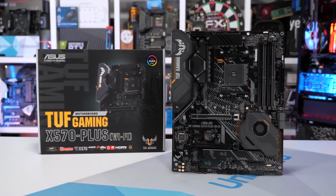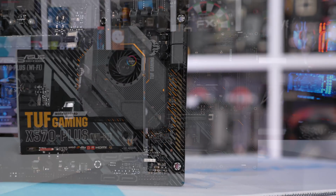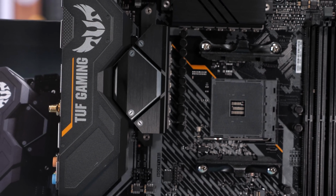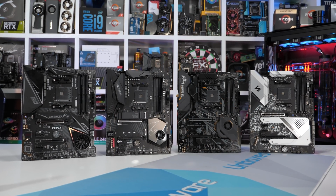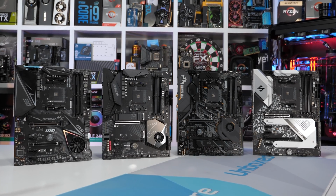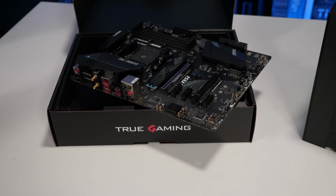But to give you an example, the Asus entry-level Tough Gaming X570 Plus, which launched at $190, dropped just 4 months later to $165 and has remained there since. And that's despite us and others giving it a rave review. In fact, there are now plenty of X570 models around that $160 price point. I would expect something similar to happen with B550. High launch prices for a few months, and then by the holiday season, things will start to drop down.